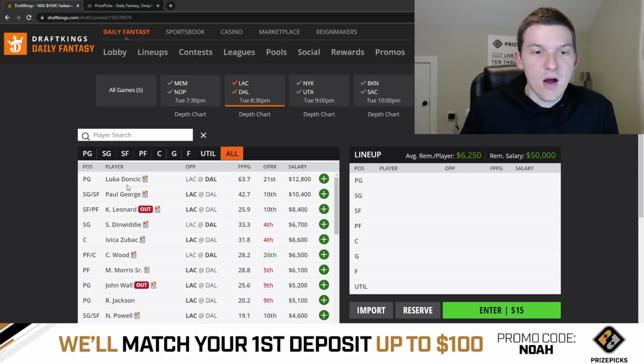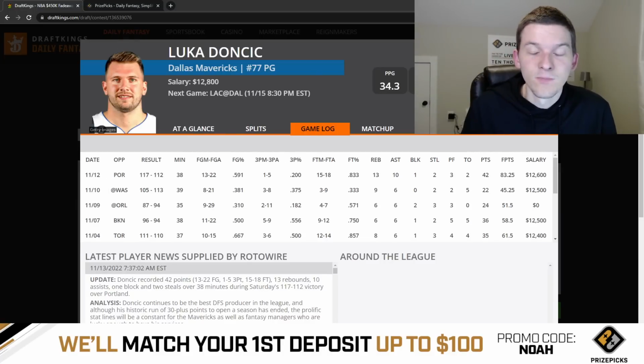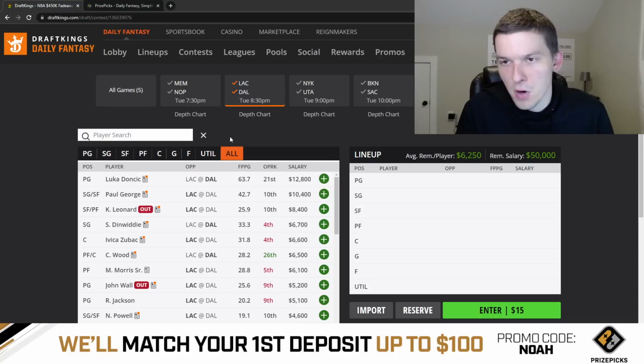Luka is someone that I always have interest in, but it's definitely going to be tough to pay this price tag for Luka, especially when you have guys way cheaper, like Ja Morant. If you want to go to Paul George, he's way cheaper. You got Sabonis, Damian Lillard, Kevin Durant, guys you could go to.